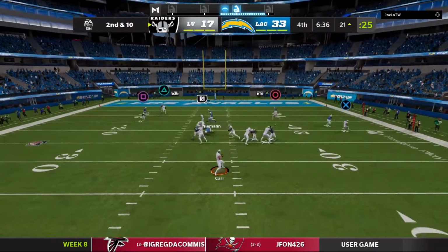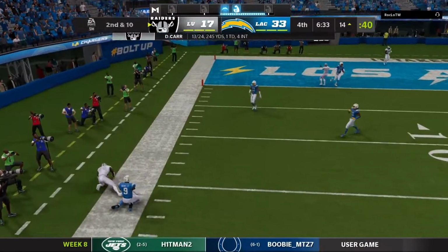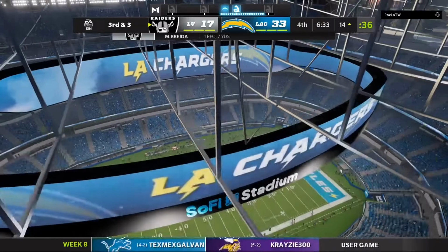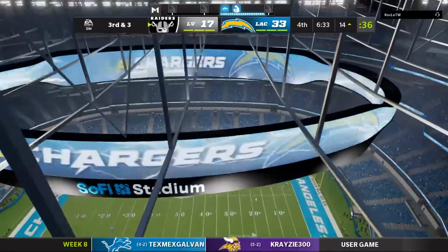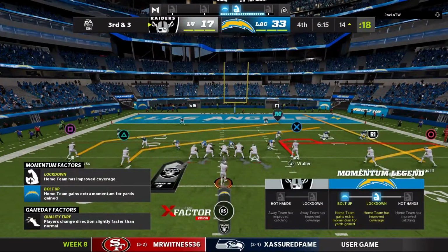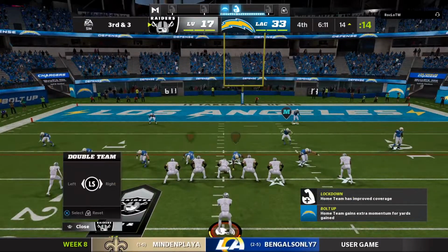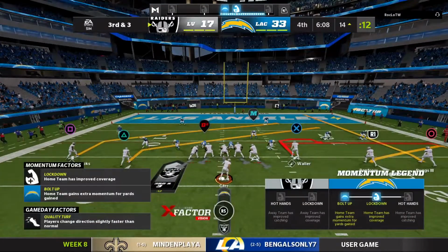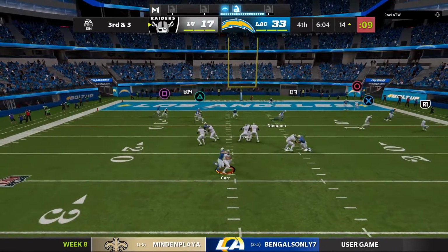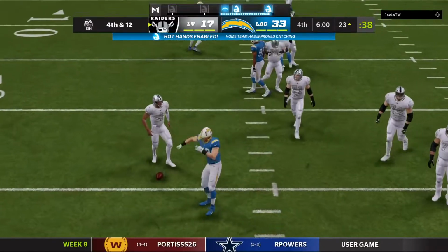Carr again here on 2nd and 10. That'll be complete to Breida, and able to get this down inside the 15, either the 13 or 14 before he's out of bounds. They get 7 out of that, so they're left with a 3rd and 3. Now Carr again. He's going to be sacked back at the 23-yard line.